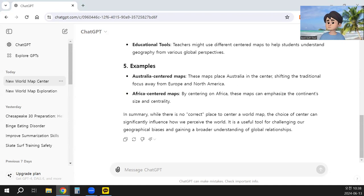Okay. Tell me more about the Africa-centered map. By centering on Africa, these maps can emphasize the continent's size and centrality. So if Africa is the center of the map, then it is the same at the equator, like Kenya. It's not special. It's a normal world, only distorted by the northern or southern hemisphere and the high latitude areas. And what is the benefit of Africa-centered maps?